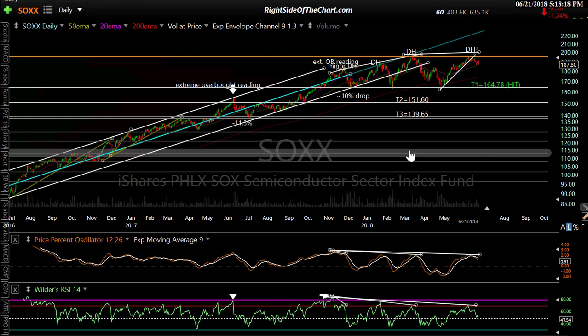But if it looks like we're going to print a pretty decent red close, there's a good chance we'll follow through to the downside next week, and at that point you may want to add to some short positions if you're opened, or if you're long and you've been capturing this rally long, it may be time to start reeling in some profits and booking profits on those stocks.